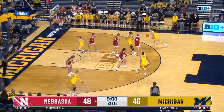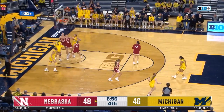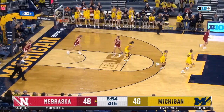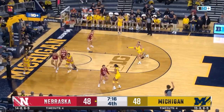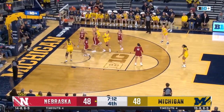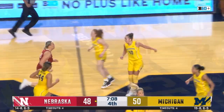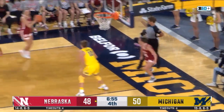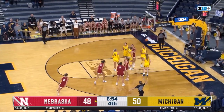So much goes through Layla Felia. She finds Hobbs. What a find! There's Brett. We're tied again for the 6th time tonight. Hobbs splitting 2. Off balance, off the window, and it somehow falls. It's kind of gone how we expected. Neither team has shot it well from the three-point line. That's kind of been both these teams' MO as of late.